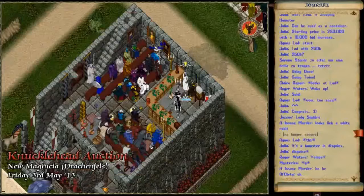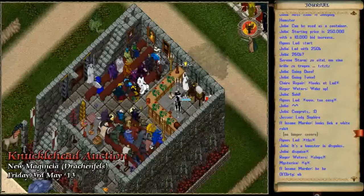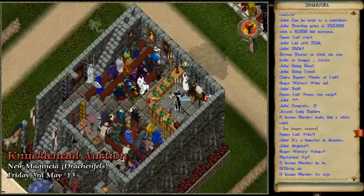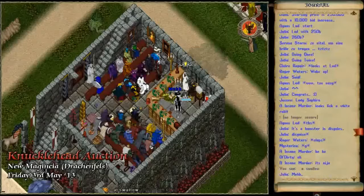I can't remember if these are 3 or 4 year vet rewards. We'll have a look in a minute. Might be older. Five year, I think. Yeah, thanks, Gil. Yes, Gil got it right. It's a 5th year vet reward, so it can only be used by a player with a 5-year account.